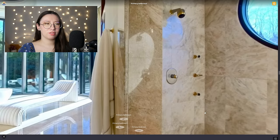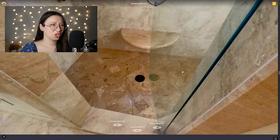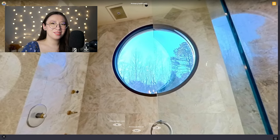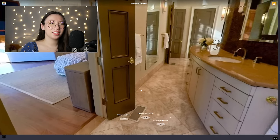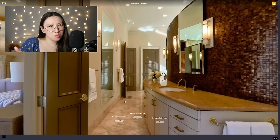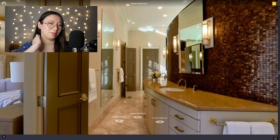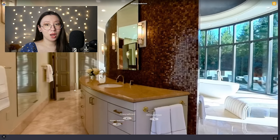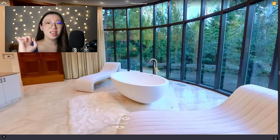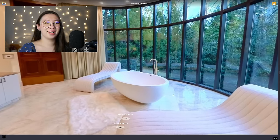The bathroom is fascinating. This is the shower, which feels pretty small compared to the rest of the bathroom. Here are the sinks and they're kind of pushed up, curving against the wall. I don't know, it's like sinks, don't care about them. Shower, don't care about them. Bath, that's what we care about.